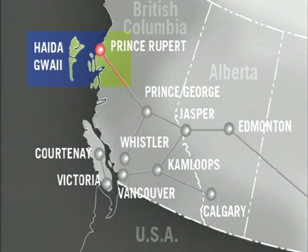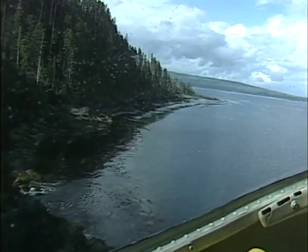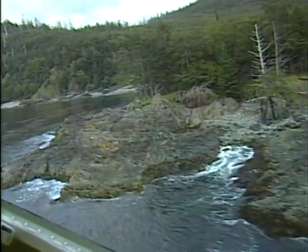Prince Rupert is linked by air and ferry to the Queen Charlotte Islands, known as Haida Gwaii, the historic home of the Haida Indians. This is the only part of Canada that escaped the last ice age. The landscape is a remarkable wilderness, including thousand-year-old tracts of rainforest, which the Haida have fought to protect from further logging.